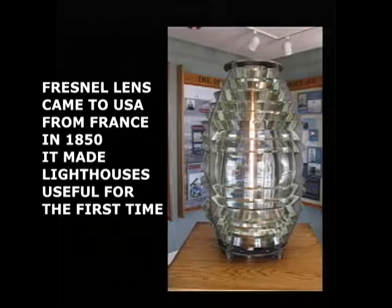Just one small light is sent out a long way. So if you could tell us about it. The Fresnel lens revolutionized lighthouses around the world, invented in the first quarter of the 19th century. The Fresnel lens was able to make lighthouses useful for the first time.